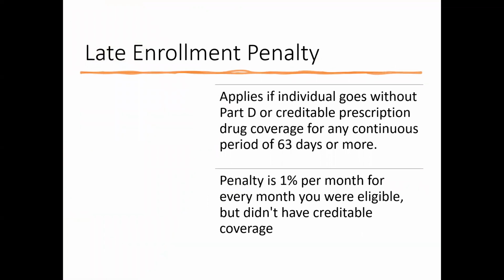That late enrollment penalty applies if the individual goes without Part D or credible prescription drug coverage for any continuous period of 63 days or more. The penalty is 1% per month for every month they were eligible but didn't have credible coverage. And it's not based on the premium of the most reasonable plan. It is based on the average cost of a plan, which right now is approximately $35 a month, and that's what they base the 1% off of.